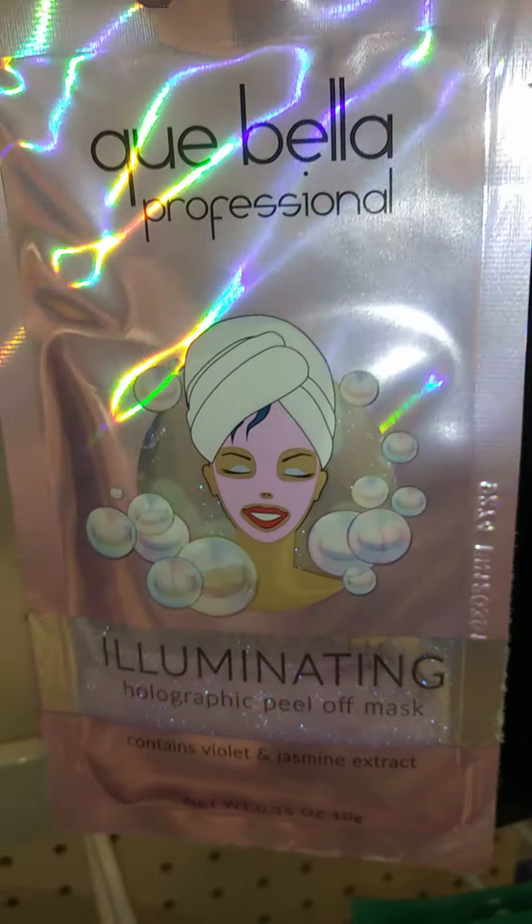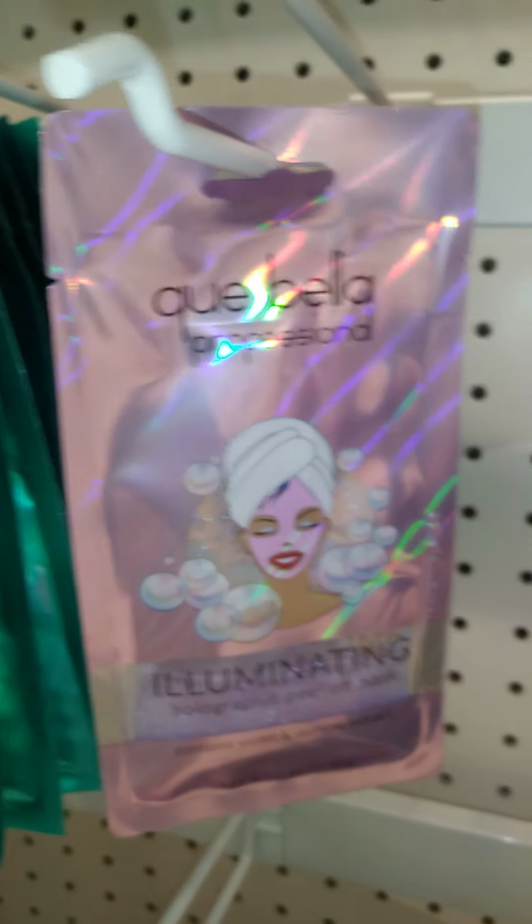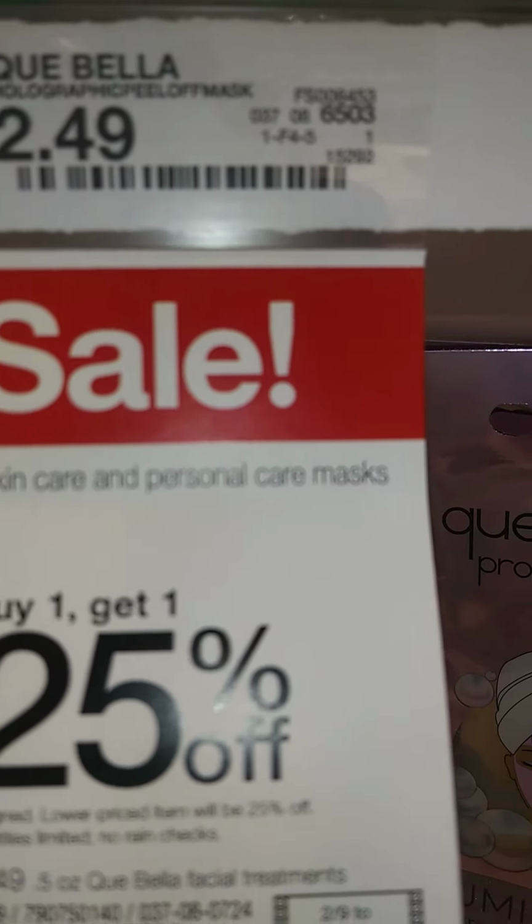And this one is the Illuminating Holographic Peel-Off Mask, which contains violet and jasmine extract. Okay, so that could be good for another pampering night, like for my roses that want to just be home today and chilling today and don't want to be bothered with anybody, just want to pamper themselves and want to love themselves. Somebody might be trying to find themselves and just say, hey, you know what, I need to spend this time to myself. I don't need it with anybody. I need to love on me today and find myself. I would suggest this Illuminating mask as well, and it is $2.49 with the 25% off as well.